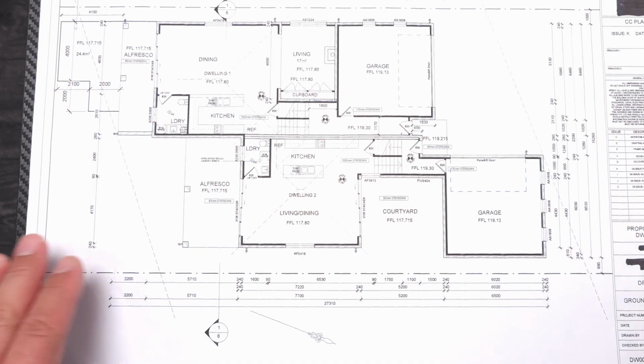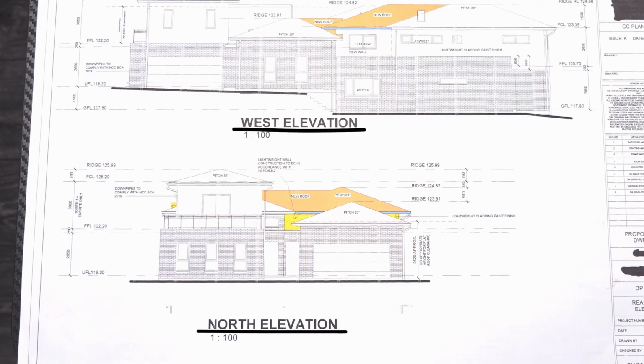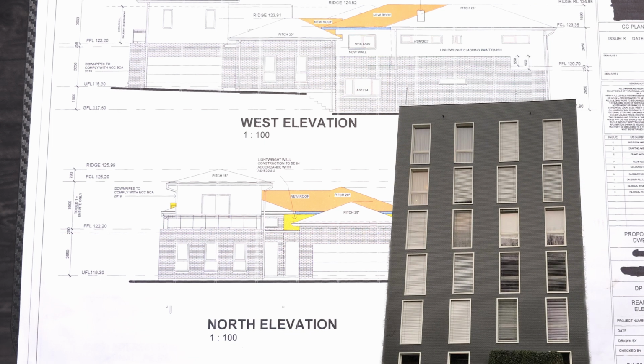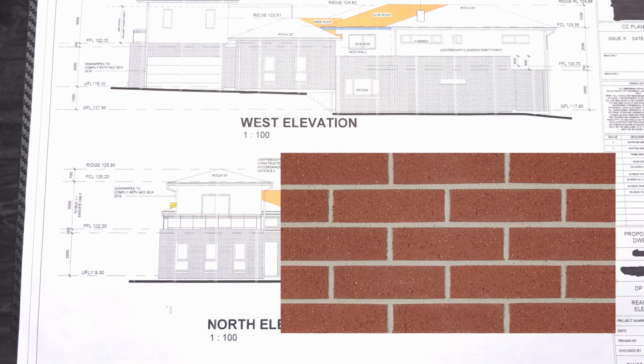Simple as that. Let's look at the elevation. Elevation shows what your house looks like from the outside. It is all up there: roof pitches, eaves, gutters, window heights, type of cladding, paint. Check everything carefully, because close enough isn't good enough when the clients ask why their windows don't light up or where is my face brick.